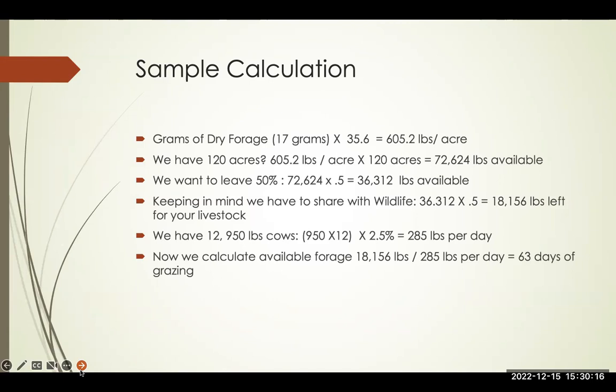So you actually have to cut it in half again. So we take our 36,312 pounds and we cut it in half again. So now left over, we only have 18,156 pounds left for our own livestock. So we had 72,000, but we had to cut it in half and then cut it in half again. So now we're down to 18,156 for our own livestock.